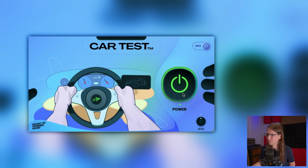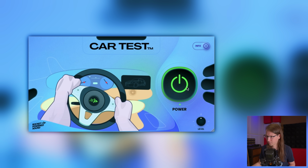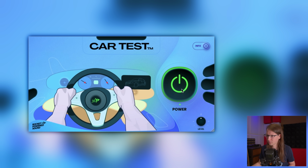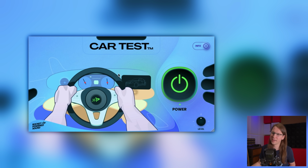It's not like just a filter over it. It's more because there's something happening in my stereo image, stereo field, which is logical, of course. If you're in a car, you're never really in the center. By the way, the animation is kind of funny, but not really. Just a power button with Car Test would be enough for me.